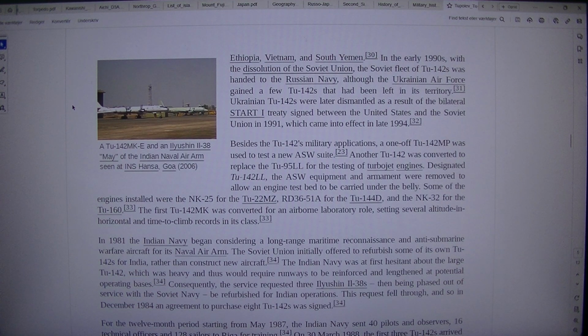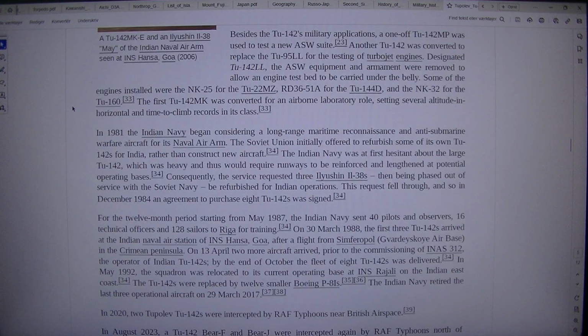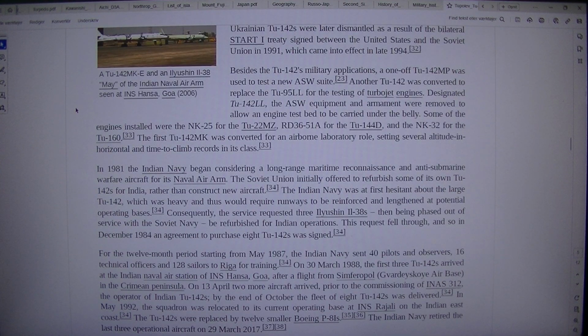In the early 1990s, with the dissolution of the Soviet Union, the Soviet fleet of Tu-142s was handed to the Russian Navy, although the Ukrainian Air Force gained a few Tu-142s that had been left in its territory. Ukrainian Tu-142s were later dismantled as a result of the bilateral START I treaty signed between the United States and the Soviet Union in 1991, which came into effect in late 1994.